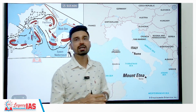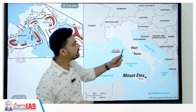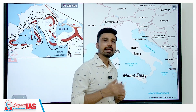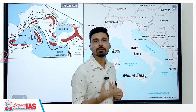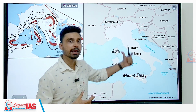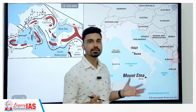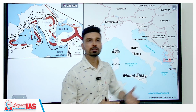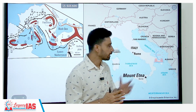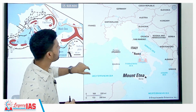Each of these fragmented parts, due to the continuous push by the African plate, is subducting below the Eurasian plate, and as this subduction happens, the oceanic crust of the Mediterranean Sea melts, and this melting produces magma, which under the pressure of high-pressure gases simply erupts out toward the European continental landmass, and that is why we have a volcanic belt in the entire Mediterranean Sea.